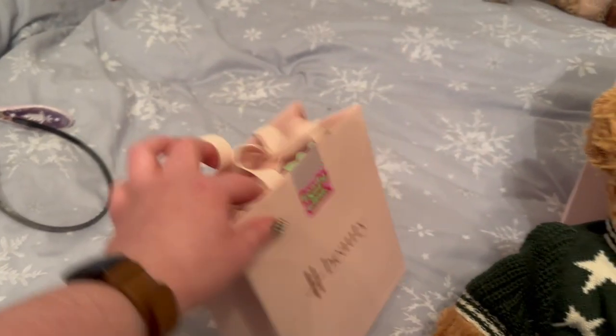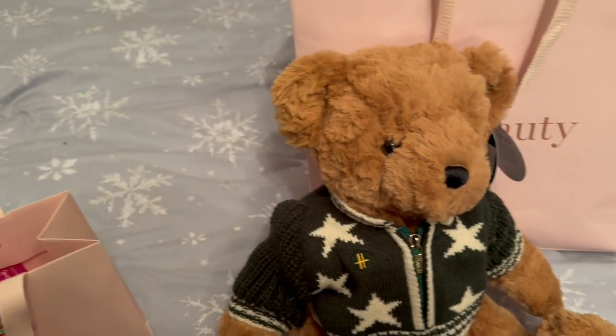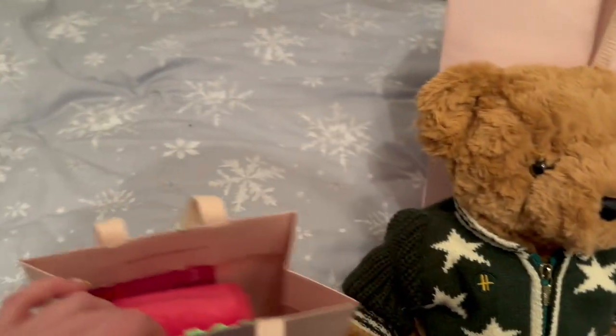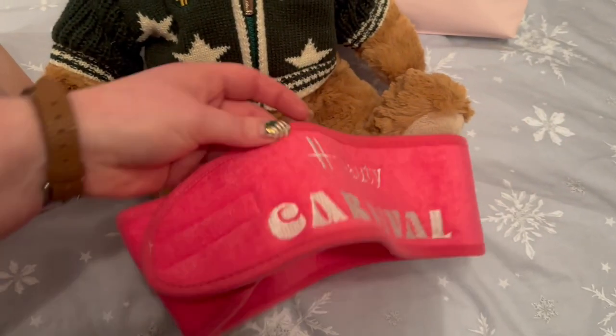But they then also had build your own goodie bags, which was on the thing, but you were only getting one if you spent over £50. So between Lauren and I, we spent £50. So we just put it together and got one goodie bag. And I got three things and she got two things. We both got one of these headbands, which are always useful.